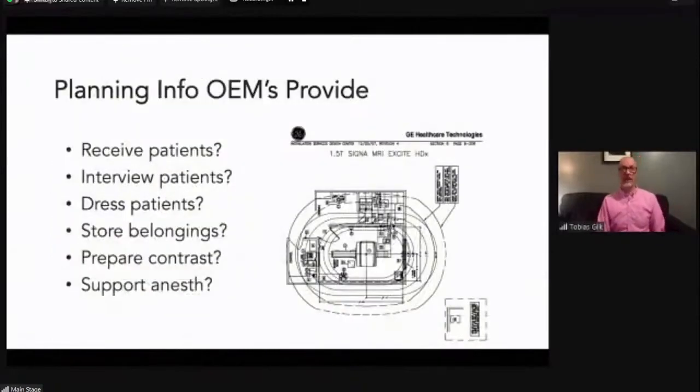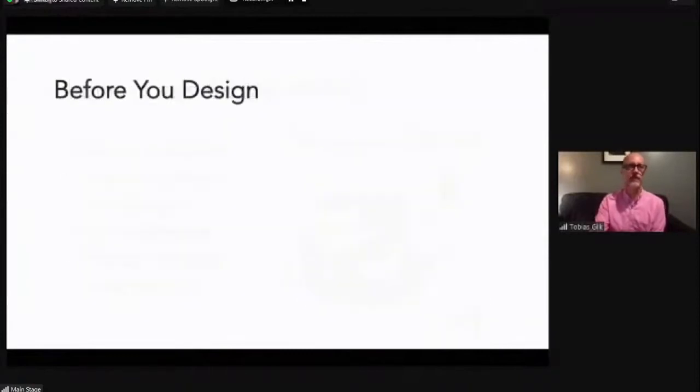So again, looking at the vendor plan. There's no place to receive patients. There's no place to interview patients. No dressing rooms, no belonging storage, no contrast preparation or IV start, nothing that suggests support for anesthesia care or inpatient care for that matter, non-ambulatory patient care.